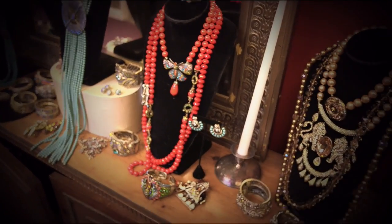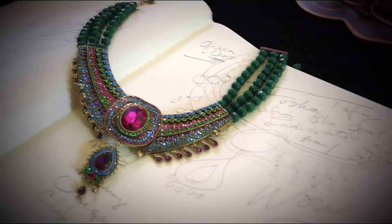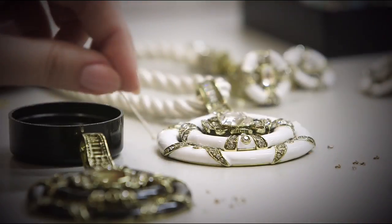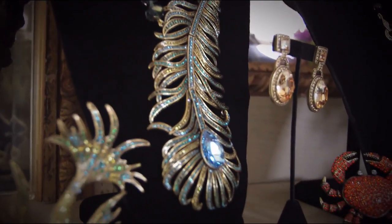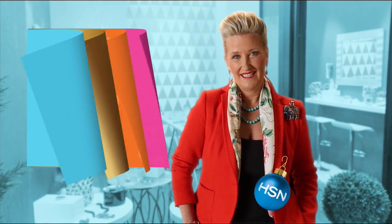From the start, I have been known for the statement jewelry. This style is just so inspirational. Anything beautiful can be translated into artwork, and in my case, it's jewelry. Every single piece is really thought out. Pretty spectacular.